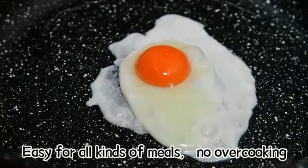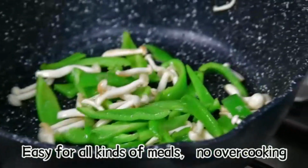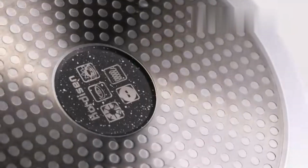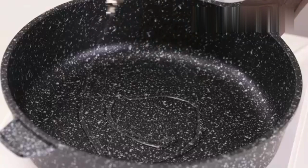Suitable for all stoves. High magnetic conductive stainless steel base allows the deep frying pan to work on all cooktops, including induction. The core of the frying pan is made of die-cast aluminum, which is sturdy and heats up quickly and evenly.